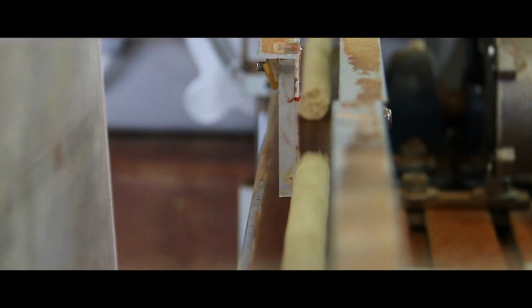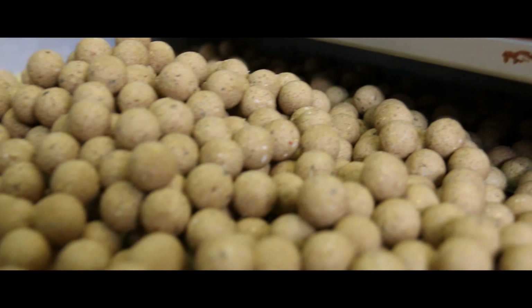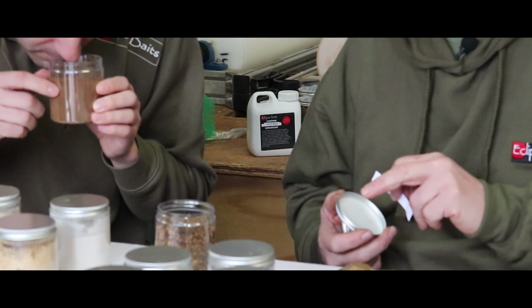Eclipse Baits prides itself on the use of fresh and quality ingredients in all of its boilies. Dave gives us an in-depth and interesting insight into some of these key ingredients that Eclipse uses to produce its high quality range of boilies.